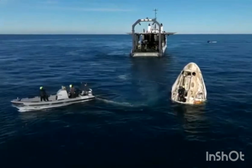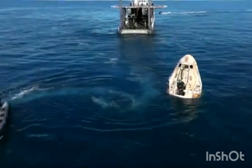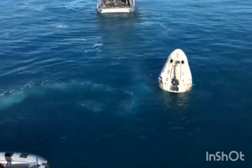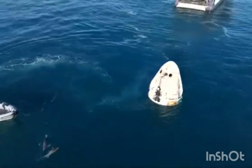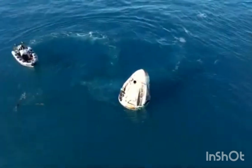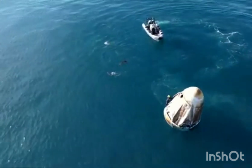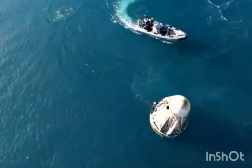Now, the recovery team member that is there working on top of the Dragon capsule, earlier we saw that person performing safety checks. Now we can see some harnessing being placed around the capsule. This harnessing is what will be used to lift the Dragon capsule out of the water and onto the recovery vessel. Wow, we got a cute little pod of dolphins. It wasn't just one or two.